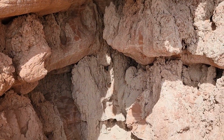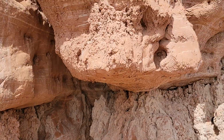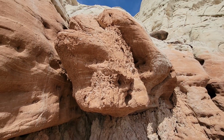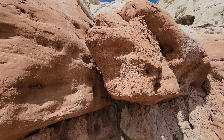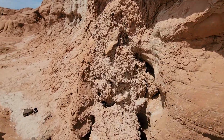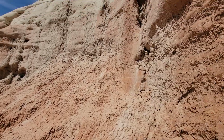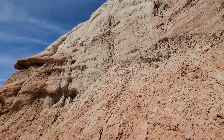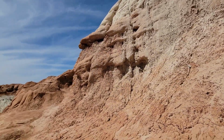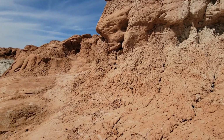It's so weird the way this rock wears. It's almost like concrete that has been slapped on it. I guess it's a sandstone and that's just how it wears away. But it's so bizarre because it looks like people have just slapped concrete on it. It's really crazy how it is.